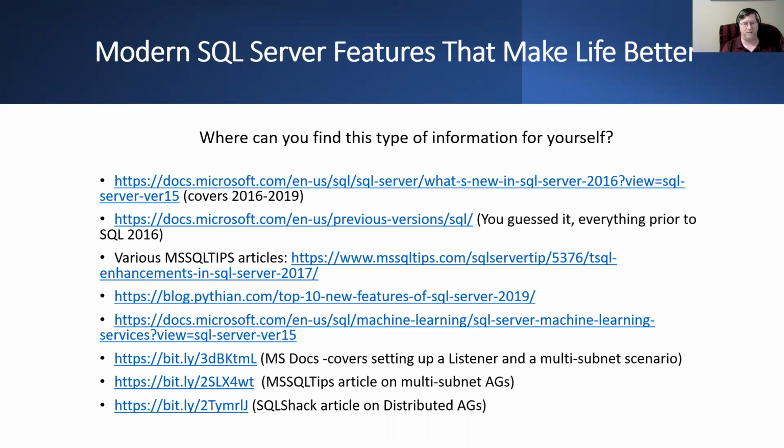One of my favorite sites is a place called MS SQL Tips. Almost every time a new SQL Server version comes out, you'll find one or more articles on MS SQL Tips about what's new in the version, SQL 2022 or whatever is going to come out next. There are places like blog.pythian.com where you can also find posts about new features in SQL Server 2019.